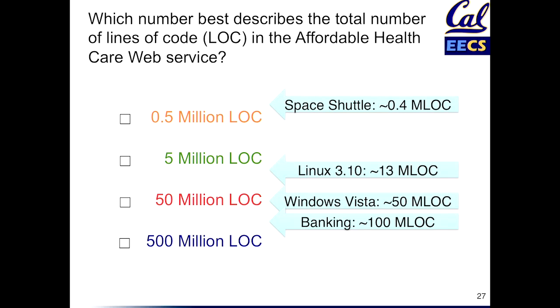A recent version of Linux, Windows Vista, and a really complicated banking software that would have to integrate with legacy bank systems and talk to international banks and stuff like that. So which number most closely describes it? I can't believe you people are so pessimistic that you're saying 500 million. Yet that is the correct answer.